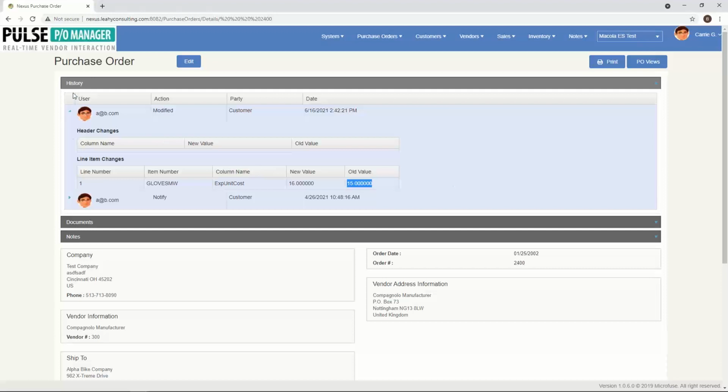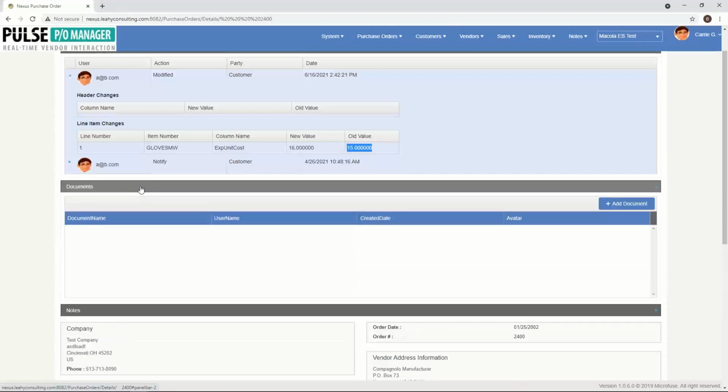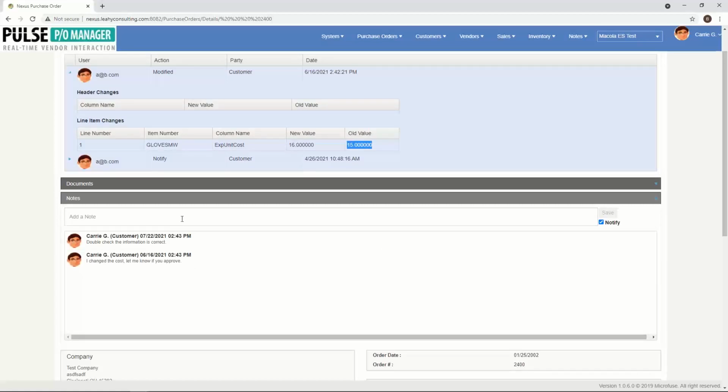And from then I can leave that open if I choose to. I could view the other actions that have taken place on this, but I also want to show you, I can open up here on the documents, and I can attach any type of document in our system to this particular purchase order. I can also open the notes here, and I can add any particular note that I would like to the bottom of this. So if I added a note saying, double checking again, that this information is correct.